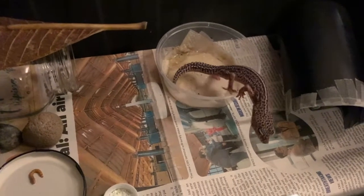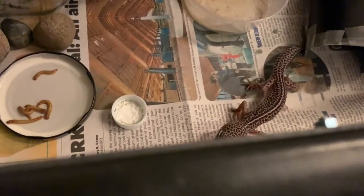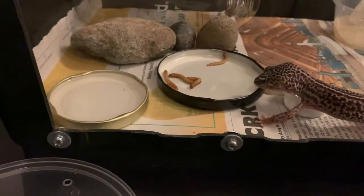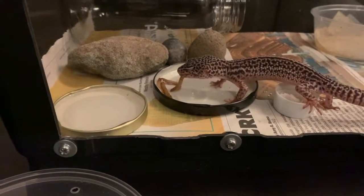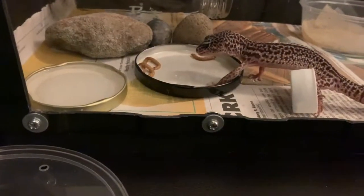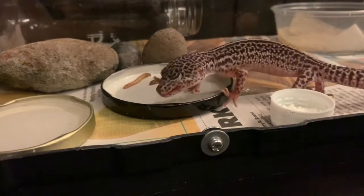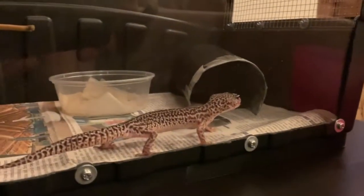Okay, there he goes. He's exploring his environment. This is your home, buddy. Welcome home. And I see he has some food. Oh, he missed. There he goes. Oh, he tipped over his calcium. Delicious. Oh, now he's checking out his hide.